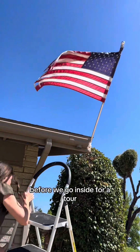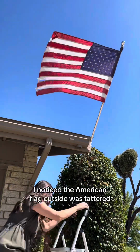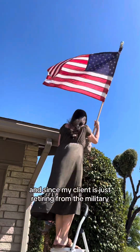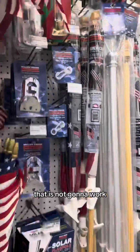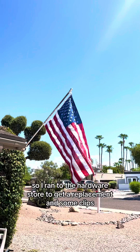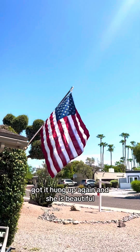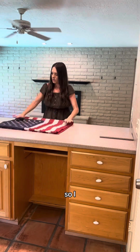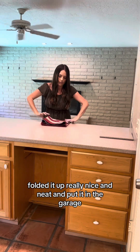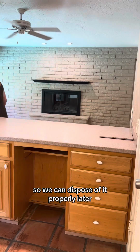All right, before we go inside for a tour, there's a couple things I gotta do. I noticed the American flag outside was tattered, and since my client is just retiring from the military, I thought, that is not gonna work. So I ran to the hardware store to get a replacement and some clips, got it hung up again, and she is beautiful. I try to be really respectful with the old tattered flag, so I folded it up really nice and neat and put it in the garage so we can dispose of it properly later.